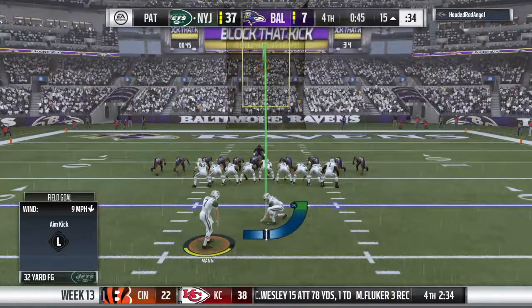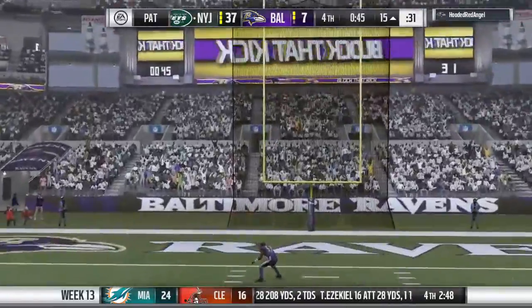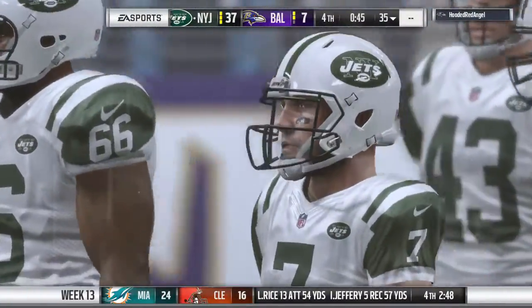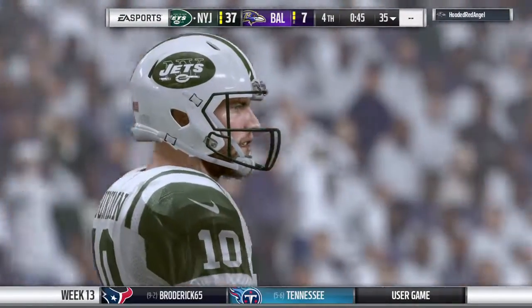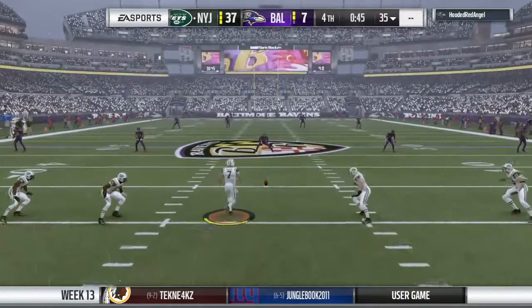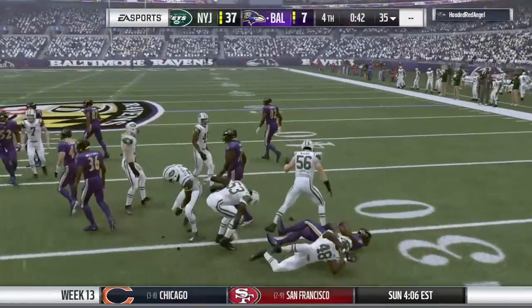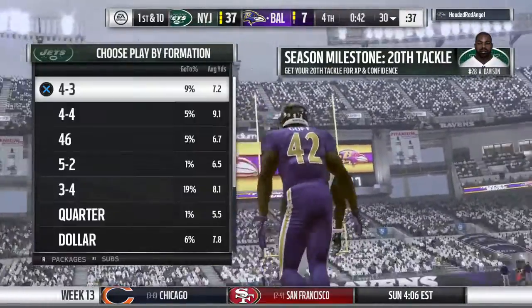Out comes the kicking team here for the extra point. And that is off the left upright. It's no good. The Jets kick team out now to boot this one away. This will be taken about the 12. And a nice return sets them up pretty good here at the 30-yard line. And now Baltimore gets set to take the field.